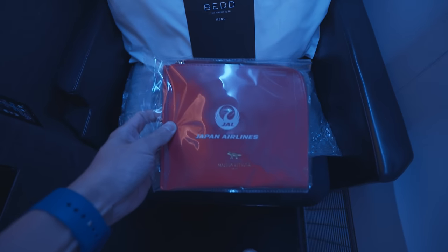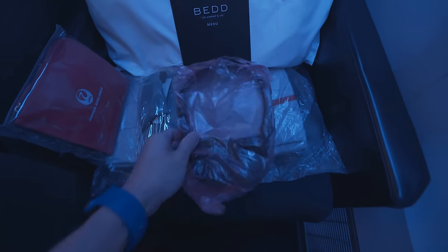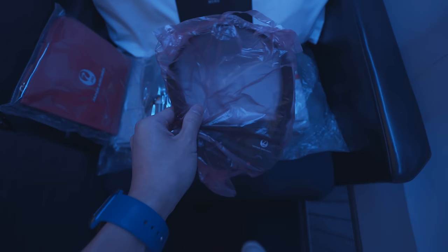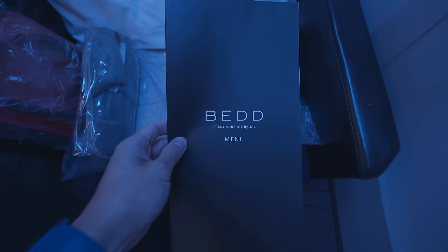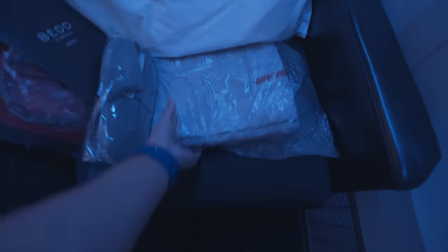Waiting on the seat was a JAL amenity pouch, a pair of noise-canceling headphones, slippers, the menu, as well as a blanket.